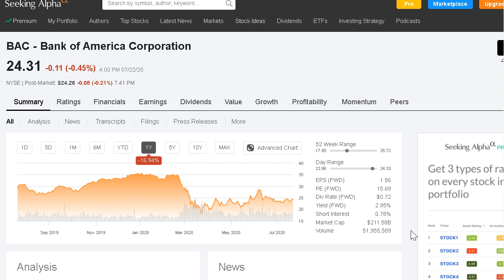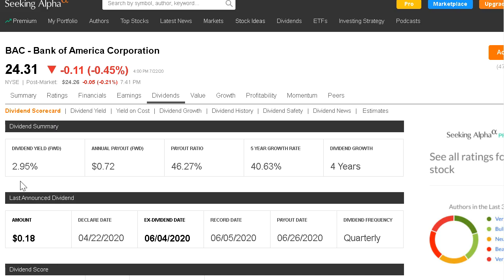It is the second largest bank in the U.S. by market cap. If we take a look at that dividend, a nice 3% yield right now, 46% payout ratio, which is very sustainable, and a 5-year dividend growth rate around 40%. That number is extremely high, and that is because they have only been paying that dividend and growing that dividend for 4 years.